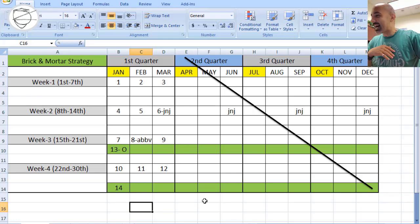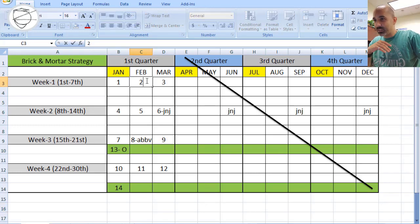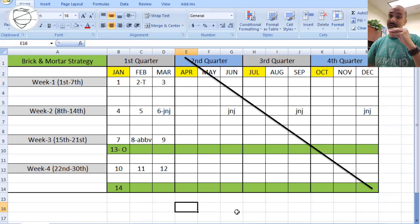All right, another stock is T. Stock symbol T, which is for AT&T. Another one of those stocks that I love. But by far, my overall favorite stock is Johnson & Johnson. But stock symbol T is AT&T, which also pays out in the 2nd month of the quarter. So February, week 1 is AT&T, stock symbol T.